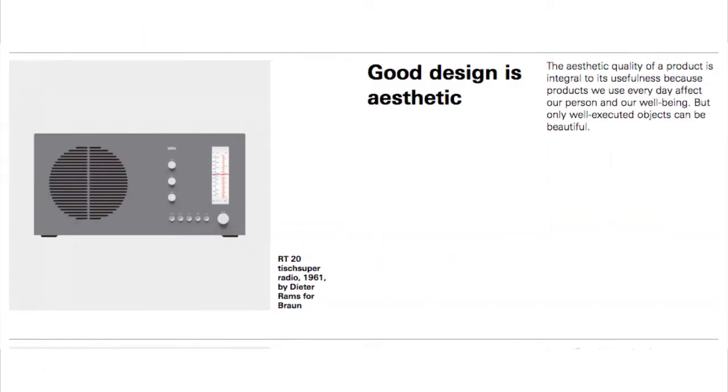3. Good design is aesthetic. The aesthetic quality of a product is integral to its usefulness because products we use every day affect our person and our well-being. But only well-executed objects can be beautiful. Now, aesthetics is where it gets a bit tricky. While it is Apple's goal to create a seamless experience, aesthetics relies upon personal taste, and the visuals associated with iOS 7 can get in the way of this experience.